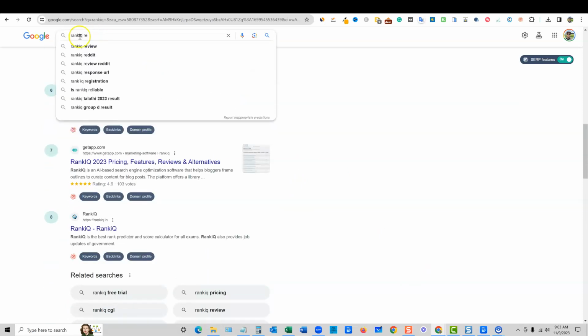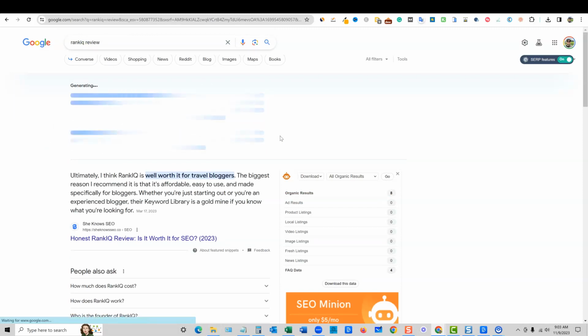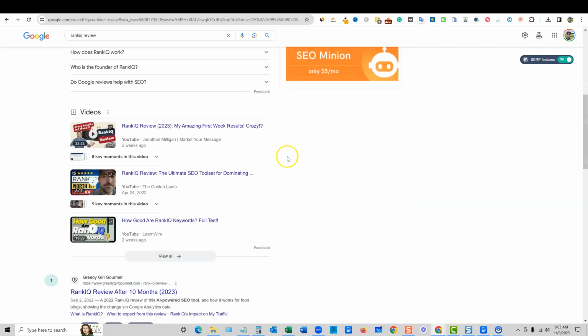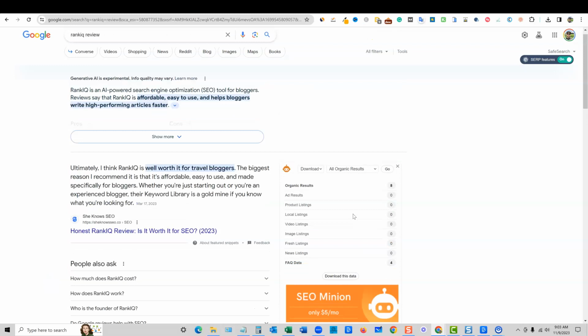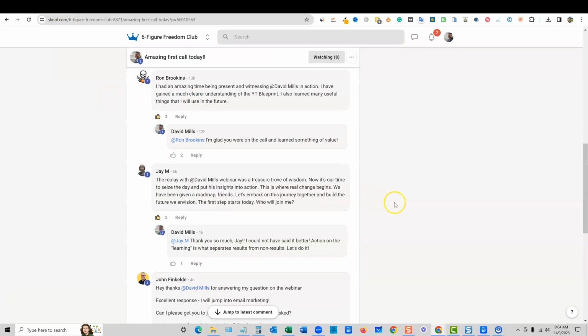And then if we go over to RankIQ review, these are all very valuable commercial intent keywords that people are ready to pull the trigger and buy the software. And then look, I'm still ranked on Google right here. And if we go to YouTube and try all these keywords, I'm going to be dominating YouTube with all my videos about RankIQ.